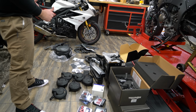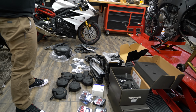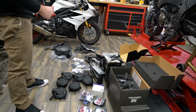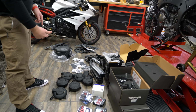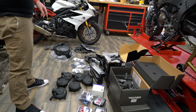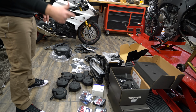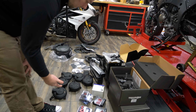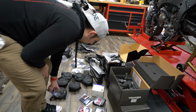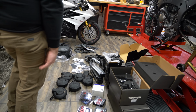So from what I can tell, I have frame protectors. I've got a new tail bag, like a Triumph tail bag. I've got engine case cover protectors, front fork sliders, brand new dope looking rear sets, rear wheel adjusters, oil plug, oil drain plug. All of that is that red.